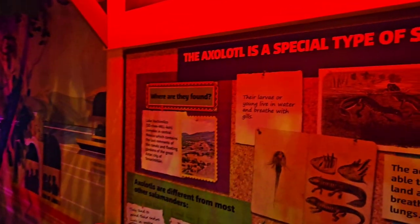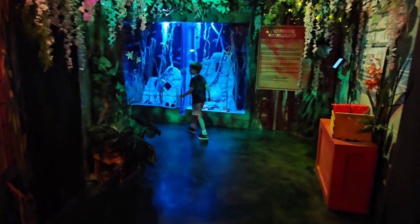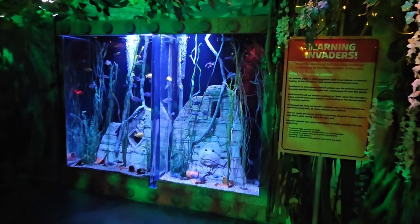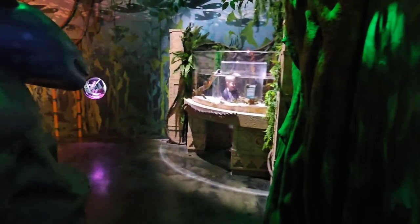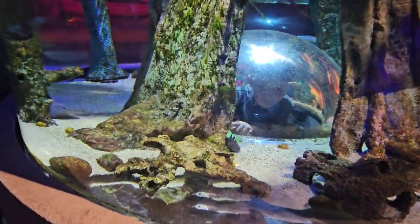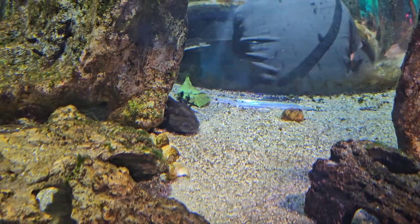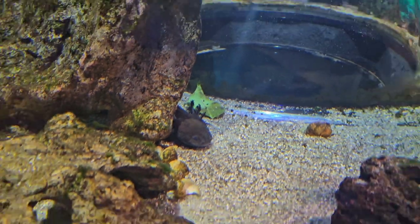This is all about axolotls. Charlie's got an axolotl at home, well, a cuddly toy version. This is so cool. He's got inside again. What have you found? Where have you found him? Oh yeah, there he is. Oh, they are very cute, aren't they? They're the cutest animals in the world.